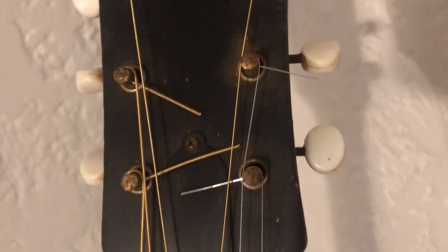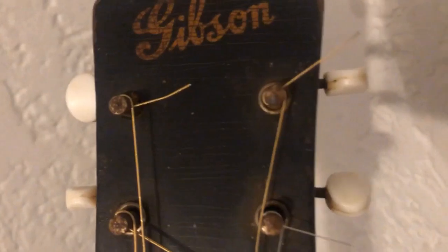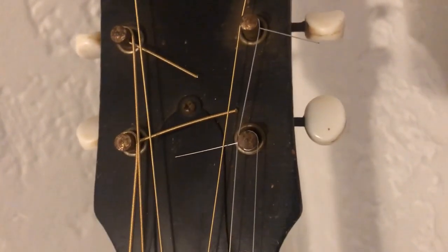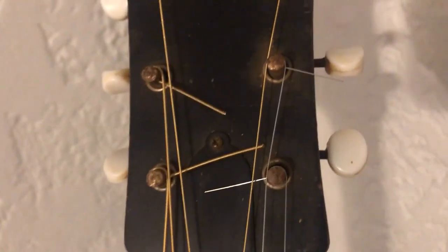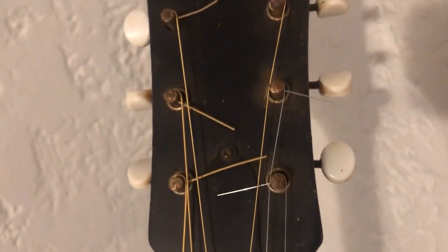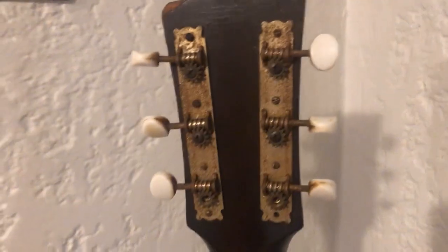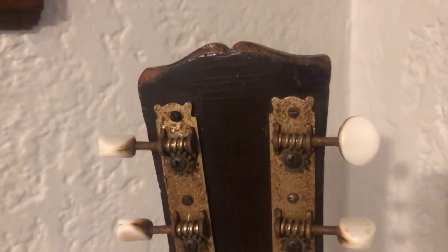And who restrings like this? This is more prevalent. Look at that beautiful 40s logo. But who leaves this 2-inch spike of surgical steel sticking out for wayfarers, unsuspecting wayfarers to impale themselves on? Not sure if these are the original tuning machines or not. This is a nice, not the V style neck of the 30s, but more the rounder 40s neck. Back and sides are in beautiful shape.